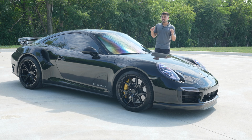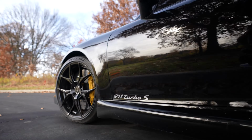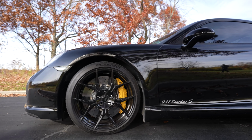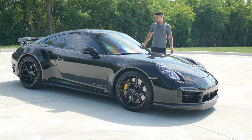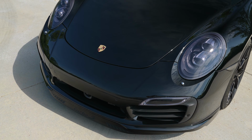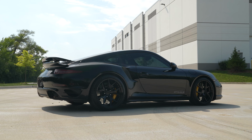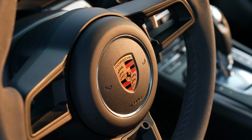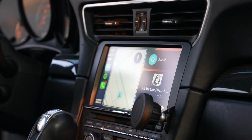Now, this car is 9 years old and it looks pretty damn good. The only thing I would say not to do is keep the stock wheels on it because it kind of dates the car, but to each their own. I think this really brings up the car, and then helping tint the headlights to give it that GT3 RS look and tinting the taillights to kind of bring this black look all together really helps it. The GT3 RS steering wheel does a great deal of bringing it up to today's 2023 standards alongside the CarPlay.